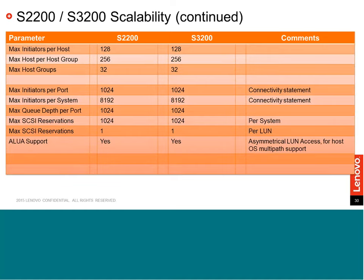And initiators are basically the HBA ports. So in the S2200, S3200, you first have to identify the initiators, which are the HBA ports, and each server can have multiple of them. You will have at least 1 port, up to 4 ports or 8 ports, based on what adapter type is installed on the server.